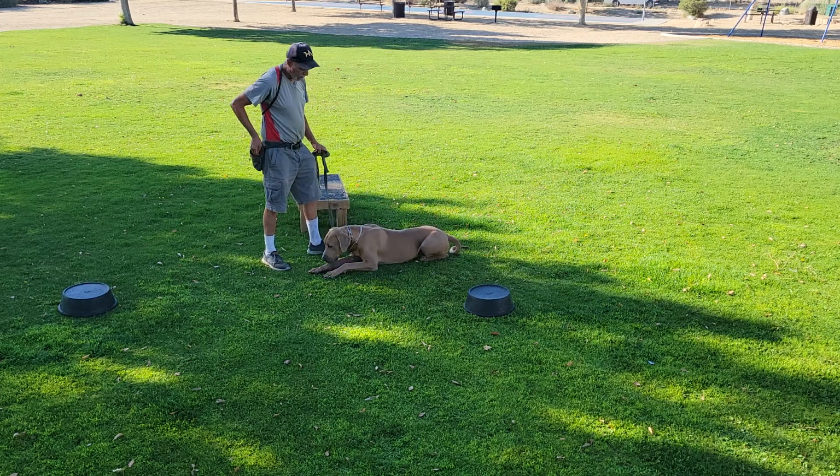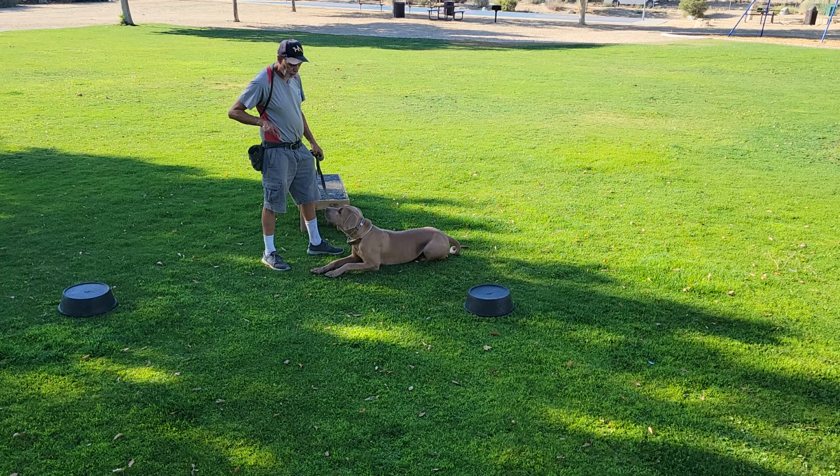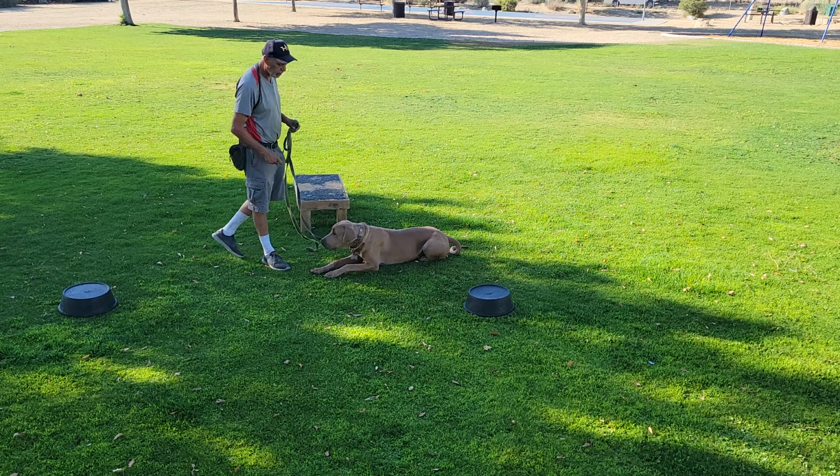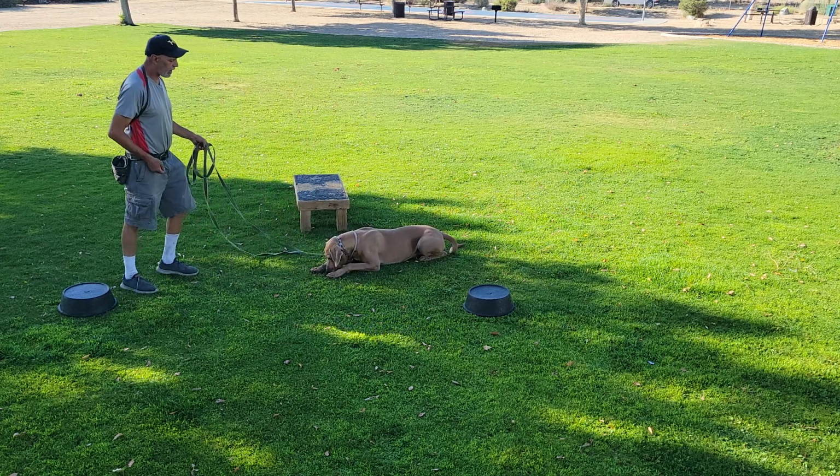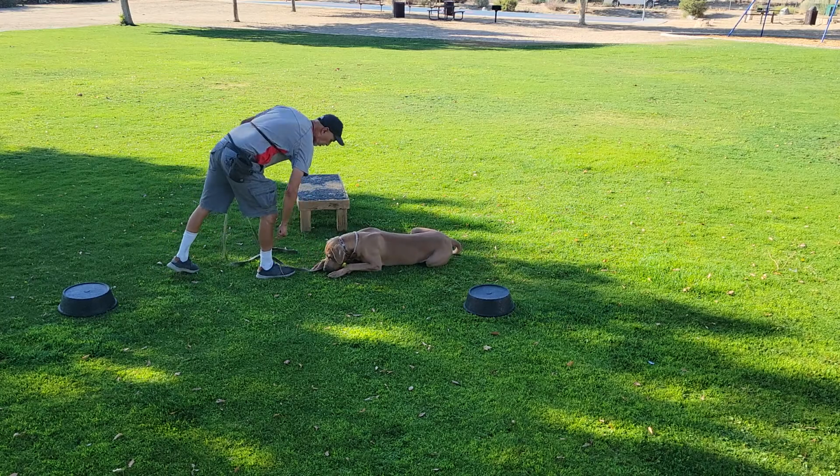Good. Now my goal today with Duke is to get him to not put his head down to the ground. That's on the heeling pattern. And then also to start teaching him a better down stay. Good. So the dog goes between the legs on the down stays. Good. And we start building up on a behavior.